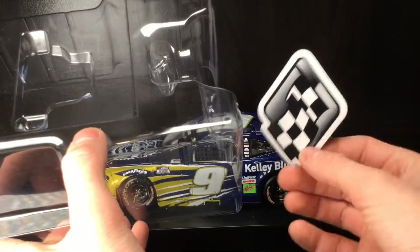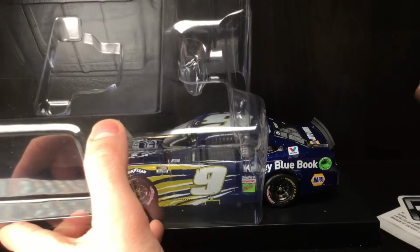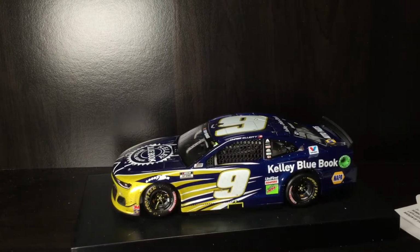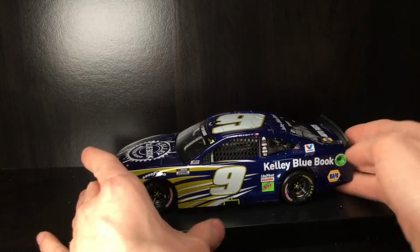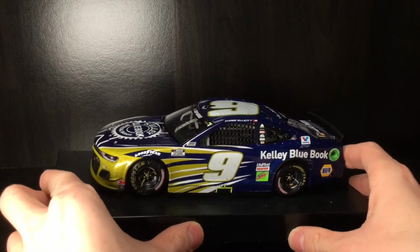Also, this is the 2020 race winning sticker. I usually just don't use these. I just kind of put them back in the box. But wow. So we got the 2020 Chase Elliott Kelly Blue Book diecast out of the case. And we're going to do a quick unscrew of the screws underneath. And we're going to get this diecast ready for display for all you awesome people out there.